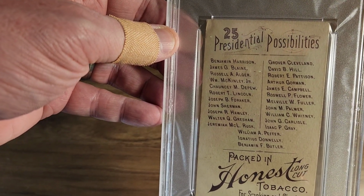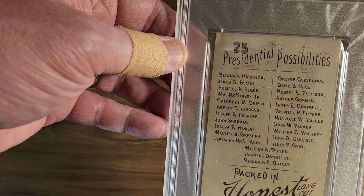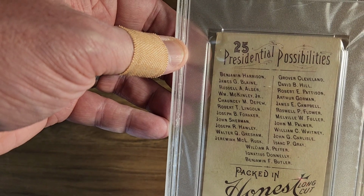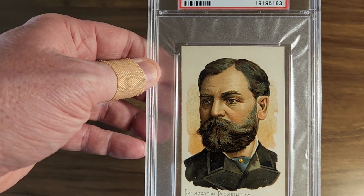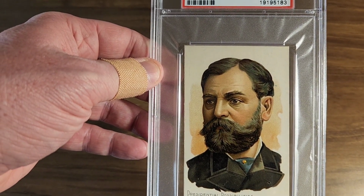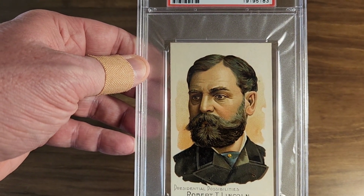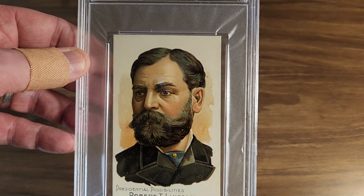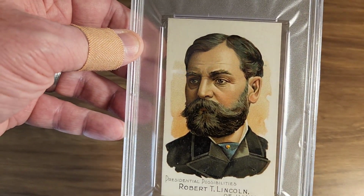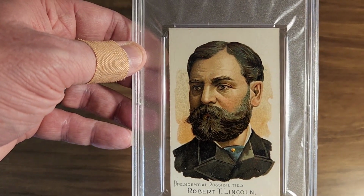He served both as the U.S. Secretary of War and the U.S. Ambassador to Great Britain. He was the only child of four of Abraham Lincoln and Mary Todd Lincoln to survive the parents. They had 4 kids. 3 of them died before President Lincoln was even assassinated. So it's crazy that he was the only son to outlast the lives of his parents.